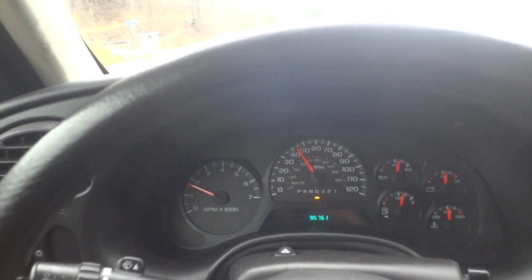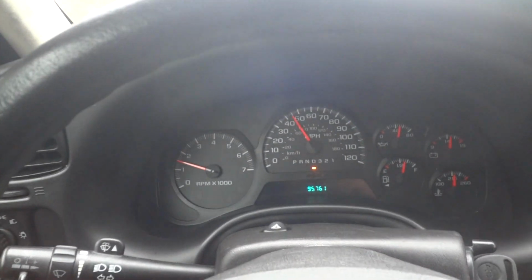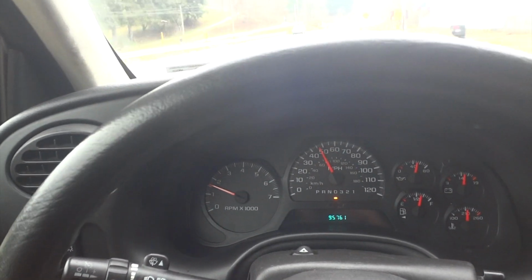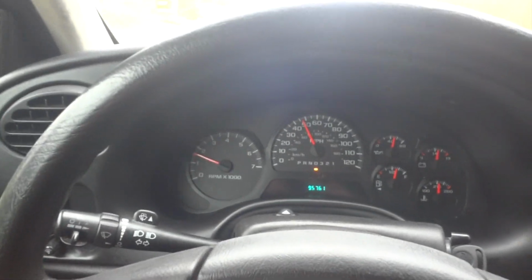Now the only issue is I need to check the codes and see if we have anything else, but eventually I'm going to have to replace all those sensors just for good measure, put a new gasket filter on and all that. But it's amazing what some people do to cars when they tear them up. But hey, I'm not complaining. I wouldn't have got a good deal, right? So yeah, pretty good so far.